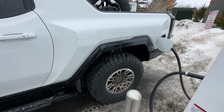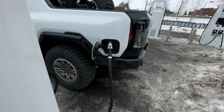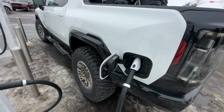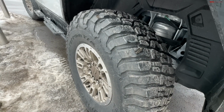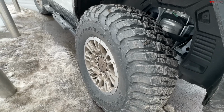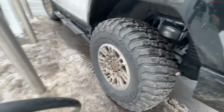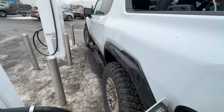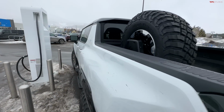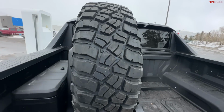But I'm also a fan of mud terrains, but they are probably the least efficient tires. In other words, these things probably have the most rolling resistance of any tire that I could think of. On the other hand, they're incredibly robust and really good off-road, which, by the way, we'll also figure out when I take it off-road in Moab. Hopefully, if it doesn't snow too much, I don't want a snow wheel. We also put the 37 out here on our spare tire.